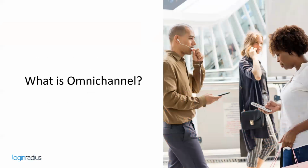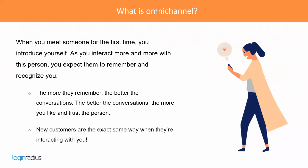So to start off, what is omnichannel? Before we really move into the definition of omnichannel, I just want to paint a little picture for you first. So meeting a customer is really like meeting any new person, right? You meet someone new for the first time, you introduce yourself, you provide your name and just basic information. And as you interact more and more with that person, you expect them to remember and recognize you, right? And the more they remember, the better the conversations you're going to have, and the more that you'll like and trust that person. So engaging with your customers is the same. New customers are exactly the same way in terms of how they engage with you. They expect to be remembered. They expect their interactions with you to be better and better every single time when they return to your platform, when they return to your store.